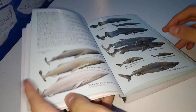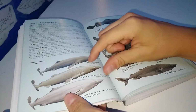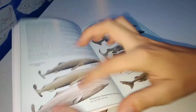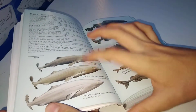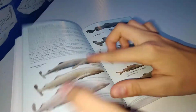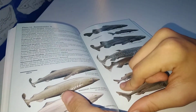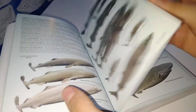Now there is one new shark that's been added in this. It's called the long-nosed sleeper shark. No, it's not these two. These two are immature versions of the southern sleeper shark, this one's the immature version of a Pacific sleeper shark, and this one's the immature version of the southern. This one's a new species in here, the long-nosed sleeper shark.